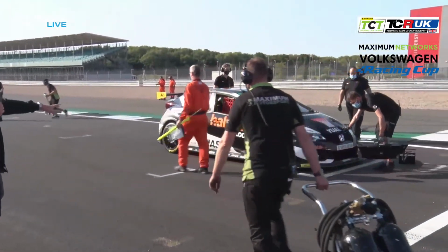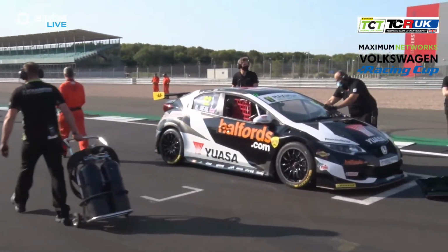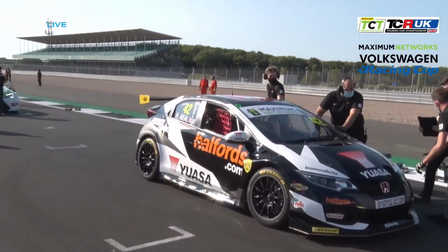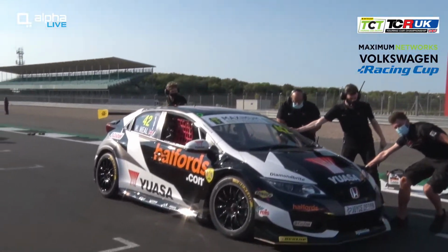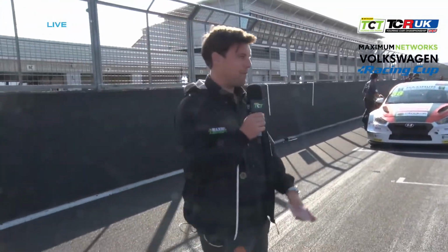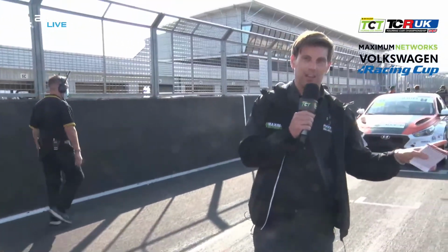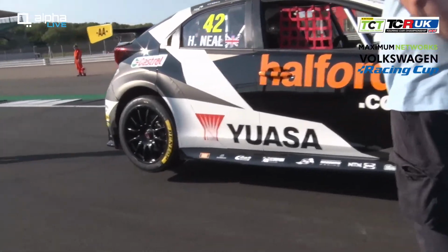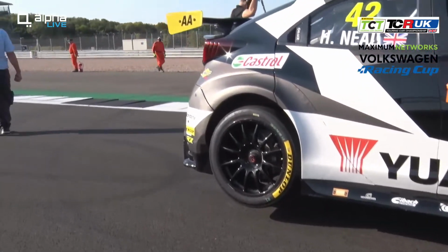But as we go over to Henry's car, let's have a quick listen for a second. 2-litre turbo, Type R. This car was driven by his dad, Matt Neal, to race success in the British Touring Car Championship. It's an absolute beast of a car, beautiful car. Hydraulics on the jacks as well, the hydraulic jacks lifting it up. It's a very, very nice piece of kit.